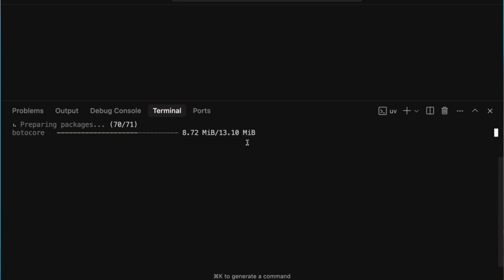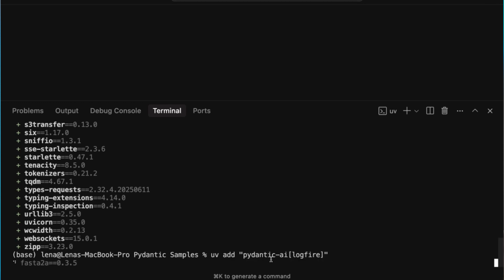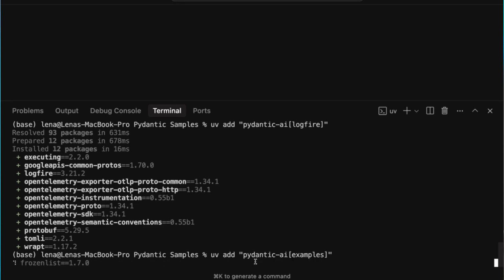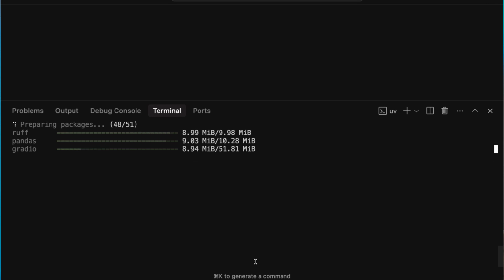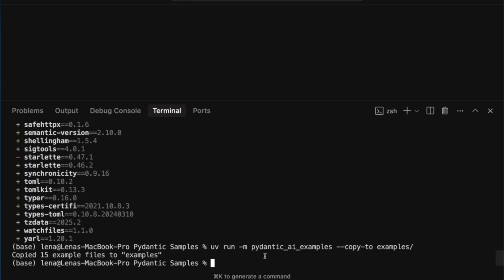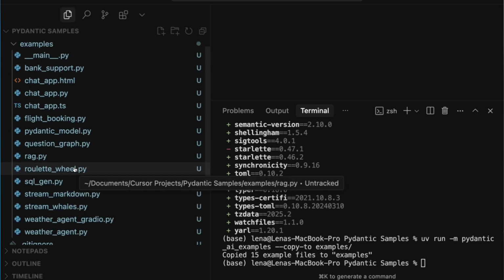We will also be trying an observability library called Logfire that can be easily integrated with Pydantic AI, so we're adding it too. The next step is to add Pydantic examples. To make sure they're added to our local examples directory, we run this UV command. We can check that indeed all the files we need are now accessible within the directory.